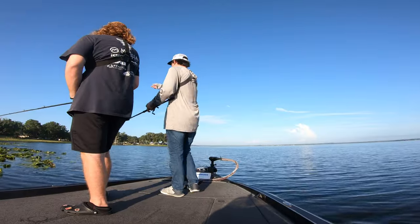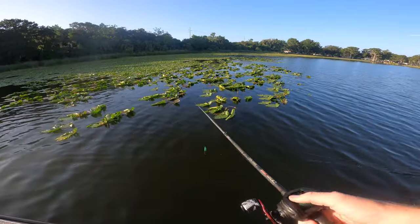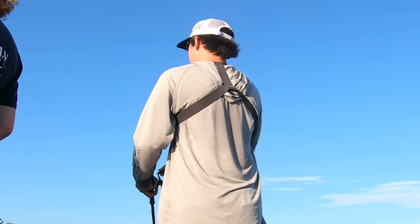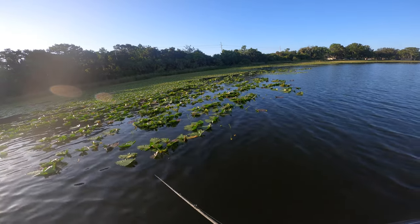See, freaking gar, dude. Freaking gar, I'm telling you. I've never seen a gar jump that high. I know, dude, that's crazy. It kind of sucks though. Now I'm like, okay, our bass gonna eat this thing. I love how it's messing with your confidence.